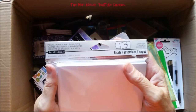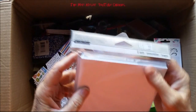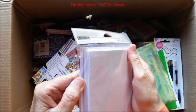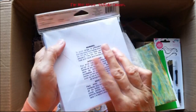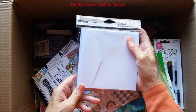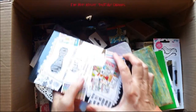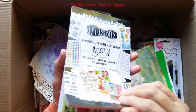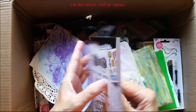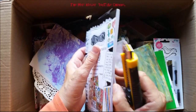And more envelopes. You just knew that I needed envelopes. These are cool. Pocket cards and envelopes. These would make nice projects for my live sessions too. See? You give it to me, I'll do something with it and pass it on in my live session. Stickers. Oh my goodness sakes. I've got to open this.